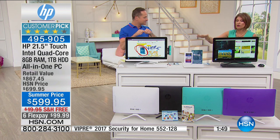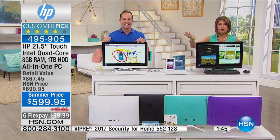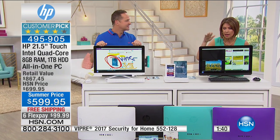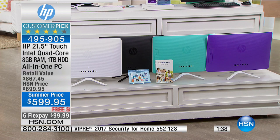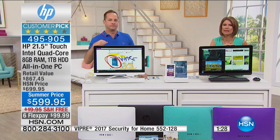That's right. And we have all the colors still available. That will not be the case later today, because two-thirds of our entire quantity is completely gone. White is most limited. Black is actually selling the best today. Is it? Yes, it is. Okay. We still have purple. We have teal as well. And we're including for you over $400 worth of software and services in addition to that. So make a smart choice.